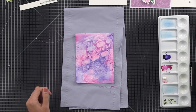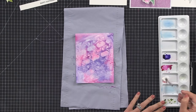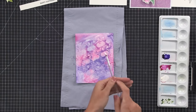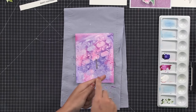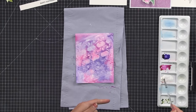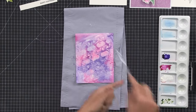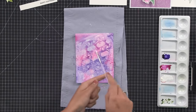So basically all I'm going to do is wet my brush, I'm going to pick up some of the white, and it's a true white which is fabulous, and I'm just going to make sure there's some water on my brush and I'm just going to pop some dimension onto my background. There we go.